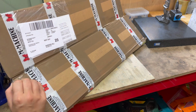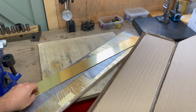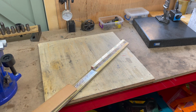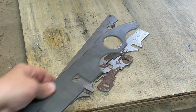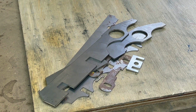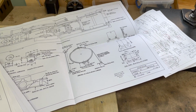But this is all basically academic, right? I mean, it's not like I specifically ordered the materials for the Atlantic. It could be for anything, right? This is all just pure coincidence, I assure you.